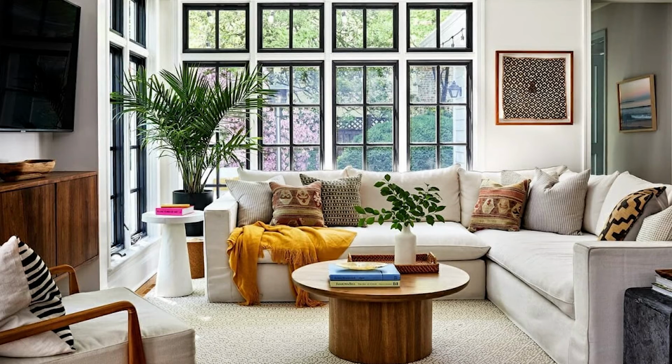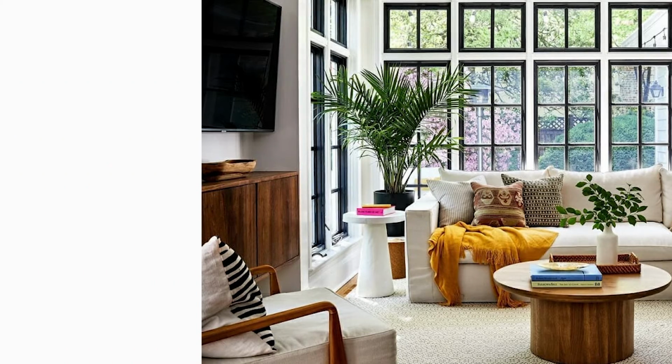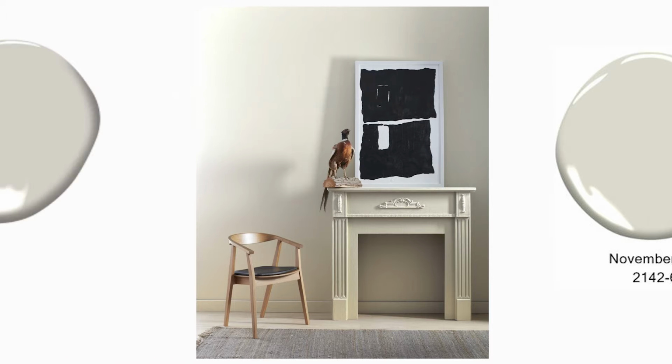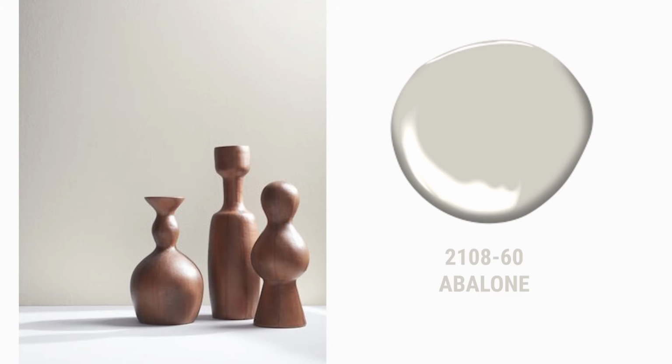Benjamin Moore has this great paint color called November Rain. I actually used it in my previous home and I really liked it, but it does depend on the light with that one. Sometimes I personally find it can pick up a tinge of green undertone. So it really depends on your light. Good lighting will be key for this to look absolutely stunning. I absolutely love the color. It was absolutely gorgeous in the space.